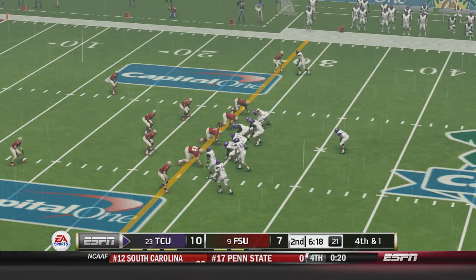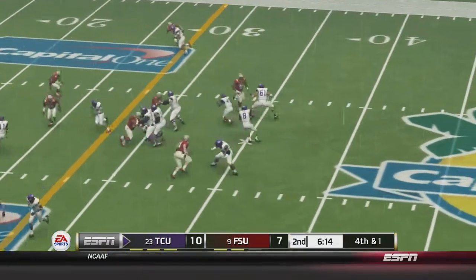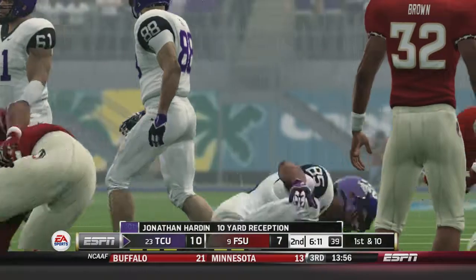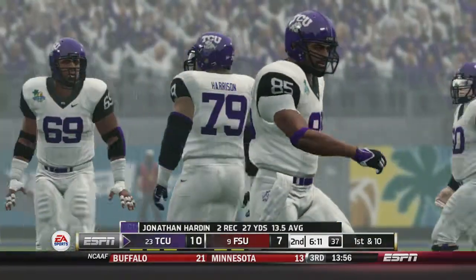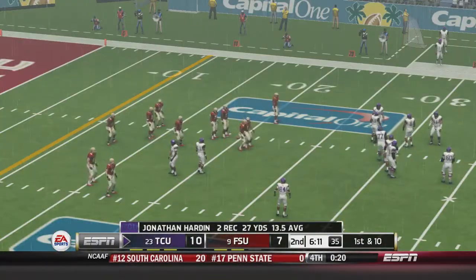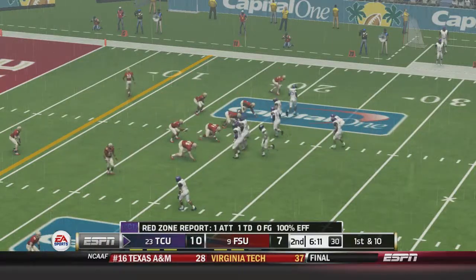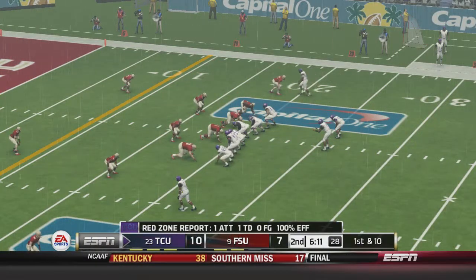Bunch trips left. Kirk in motion. Drops back, looks, throws, and that's going to be a completion right there to Harden. That's Harden's 2nd catch, and that's going to be a very important 4th down conversion. And gets TCU a 1st down from the 20-yard line. 6 minutes left to go in the second quarter.